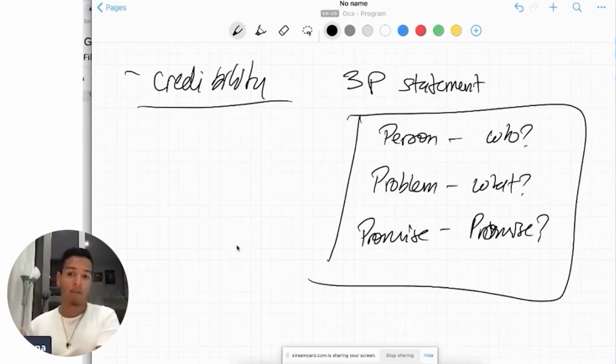If you don't have a 3P statement, what I want you to do right now is take some time, whether you're watching live or on the replay, and write it down below. Who do you help? What problem do you solve? And what promise do you give? That is extremely important, because without this, we will not be able to move forward at all.